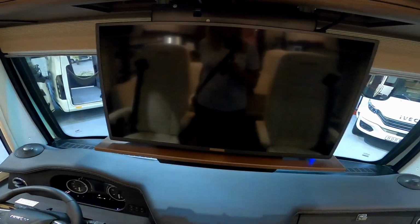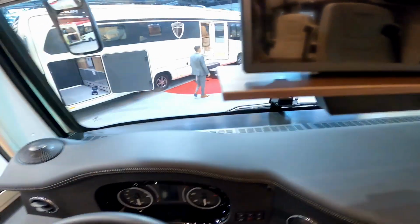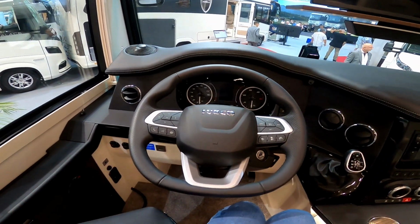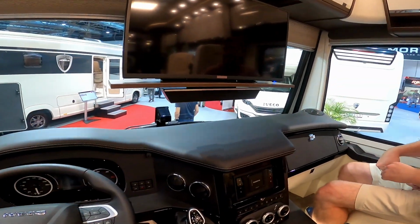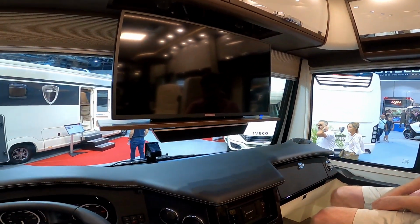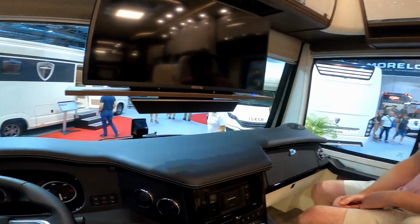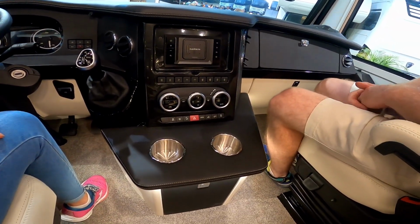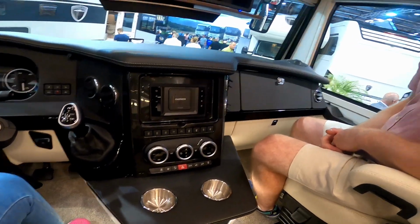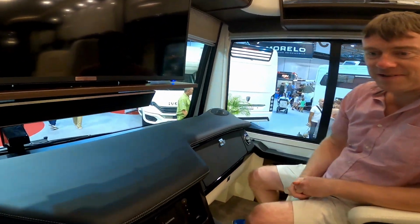So you pre-ordered one. So we very kindly got access to this motorhome. Oh my word. What is that? Is that a TV? Why would you want a TV there? A drop down TV. Oh my god. That's like driving a small house, isn't it? But you get the smell of the lovely leather. Yes. It smells new.